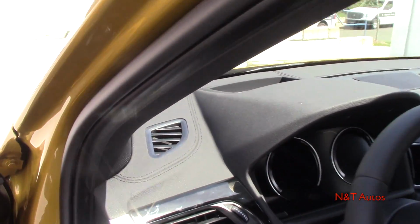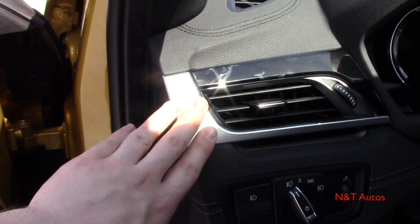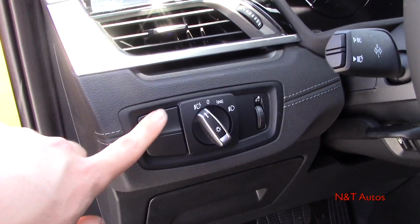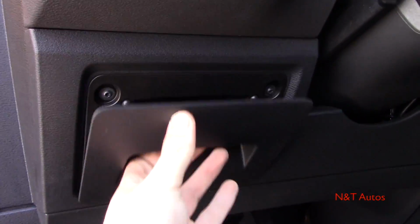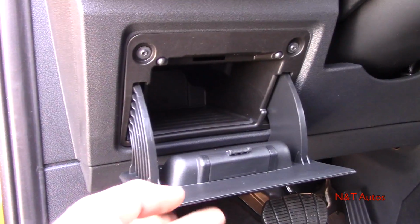But as far as the left of the dash goes, you have some nice painted portions over here. It even feels like a metal, which is pretty cool. Some piano black. You have most of your lighting controls over here, so your fog lamps, your regular headlights, and your gauge dimmers right over there. You have a nice little pocket right there where you can store change for the toll booths or whatnot.